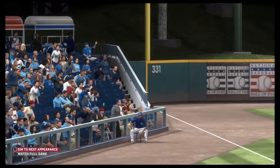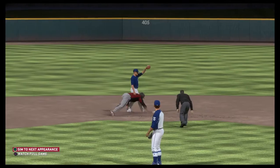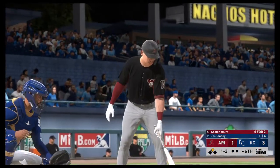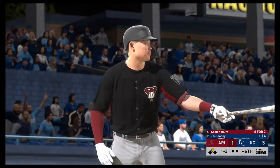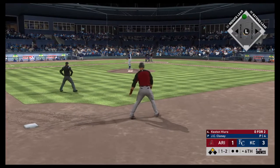A shot to the outfield scores him. Then who knows what kind of roll they could get on. Got to take it one good at-bat at a time. And that'll bring up Keston Hiura. No hits to this point. The second baseman, Keston Hiura.